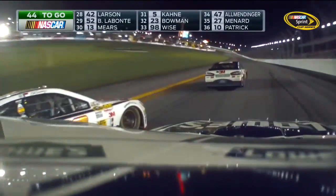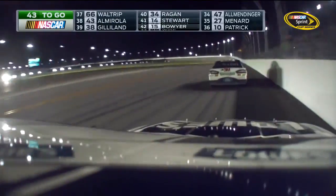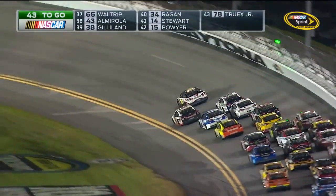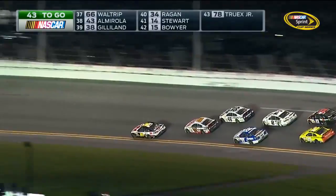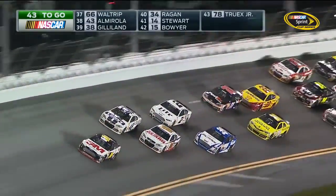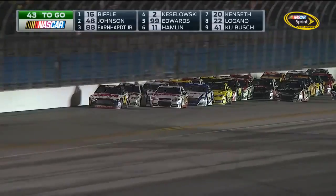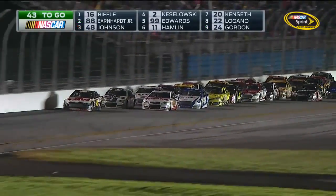Greg Biffle is between a rock and a hard place right now because he's got two fast drivers, and he just keeps going back and forth, blocking Jimmie Johnson and Dale Earnhardt Jr. There he goes to the bottom to block Earnhardt. And, of course, that messes up the draft off his car, which will help Junior a little bit, and then he'll go over and help Jimmie Johnson in the 48 a little bit. In the meantime, Junior's trying to side draft. Watch him get over next to the 48, get a little pull there.